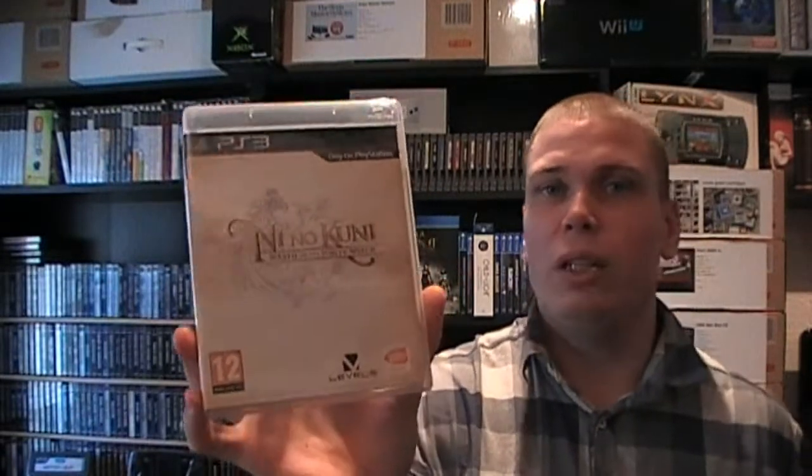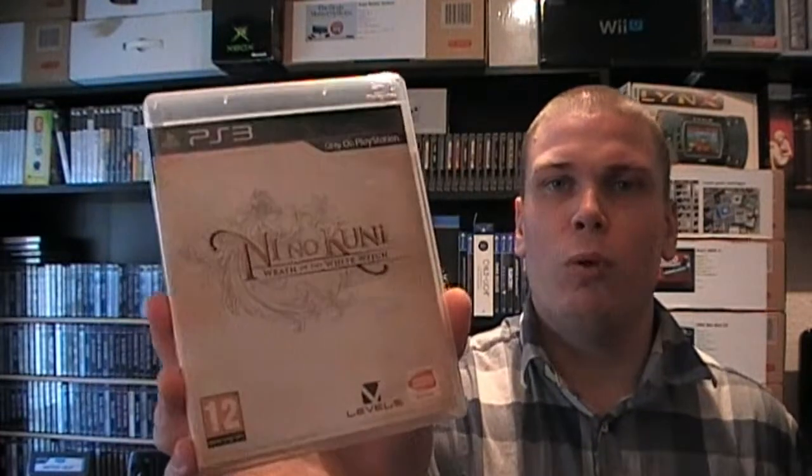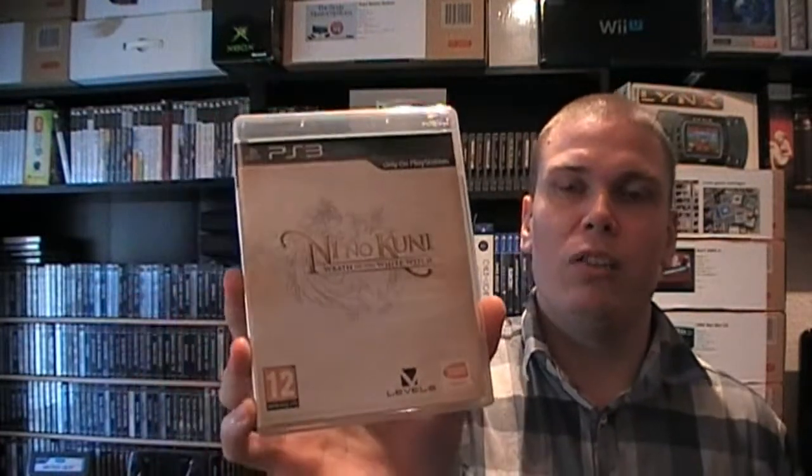This game, Ni no Kuni, I also got it for cheap. I have it for the Nintendo DS, the DS version in Japanese, but if I should try it out sometime, it will probably be the PlayStation 3 version.